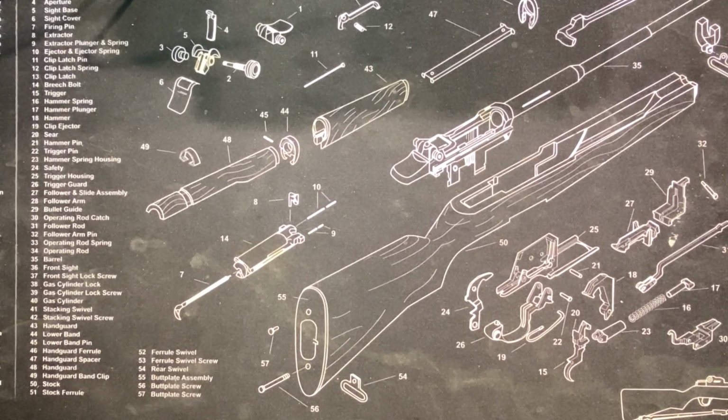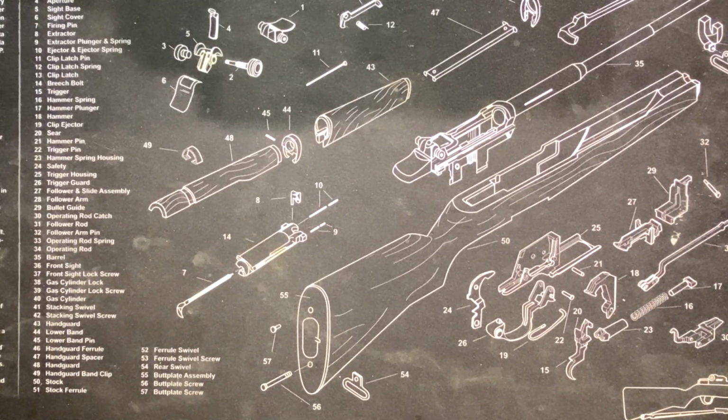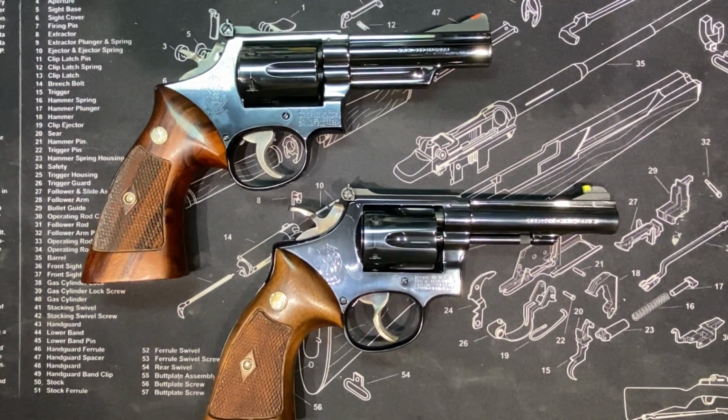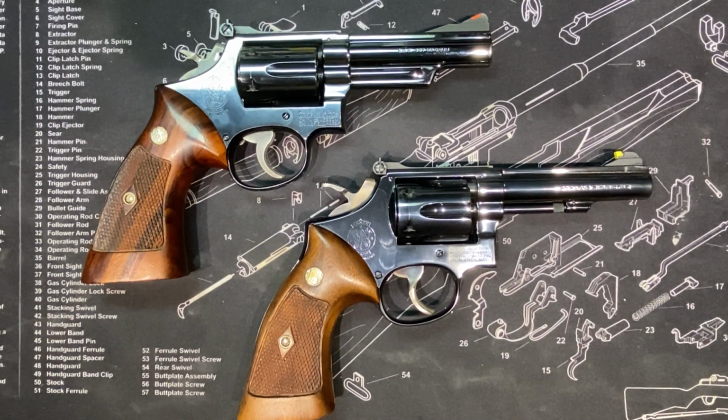Today, we're going to do a discussion on gun research. So here's what we have. We got a couple of Smith & Wessons here, two 4-inch barrel Smith & Wessons. Done videos on these before, and I did not watch these videos again, just so you know. So if I repeat anything, it's only because I'm doing a video on a different subject.